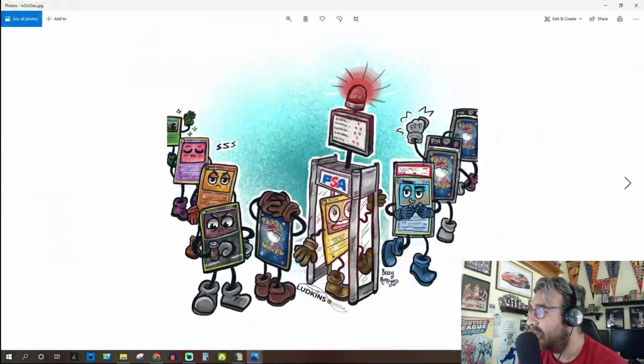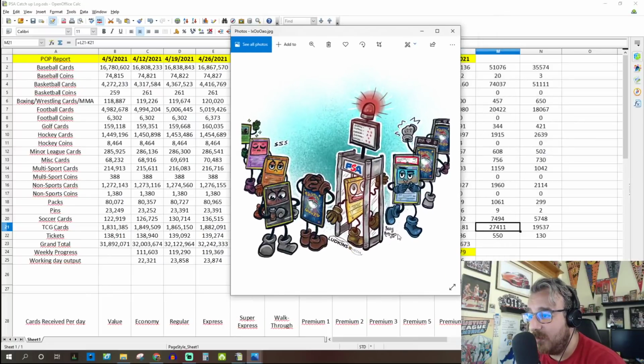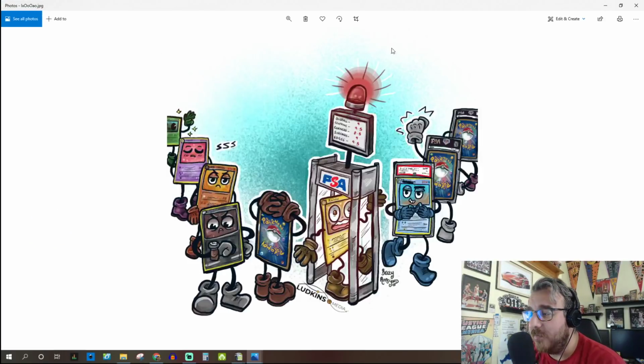I saw this the other day, and here's the credits: Becky Appleyard and Ludkins Media. I saw this on Reddit the other day, which is hilarious. Like all these cards going through the scanner, and then it gives them their grades. But this is PSA, so there's no subgrades. I don't know why they got subgrades on there, but that was pretty funny. It's like going through this machine, I guess the new company that they have, the AI or the scanning company. I thought that was pretty funny. I figured I'd show you guys that. I saw that on Reddit, so credit to Becky Appleyard at Ludkins Media for the funny little thing.